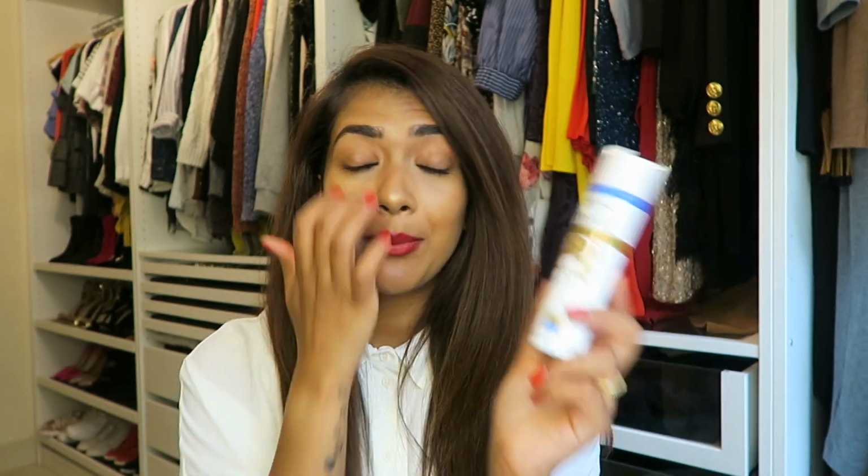If you want to invest in a hairspray, if your hair is really, really fine and you need something that holds it together, I like all the L'Oreal ones. So this one's quite nice. It's flexible hold but extra strength, and what I like about the flexible hold one, so it's the white bottles, always the white bottles from L'Oreal.